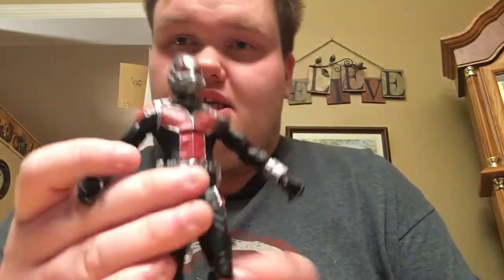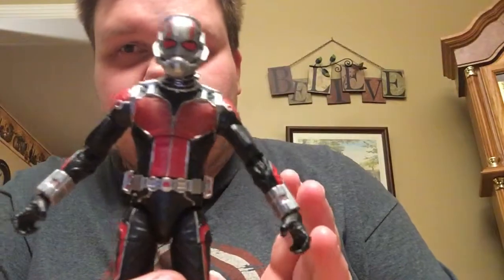So, anyways, ooh, that's nice. I haven't really had an action figure before. Like, I've had old ones, but never anything like this. So, I'm not sure what to do. Usually my action figures transform into cars, so that's it. But here's Ant-Man, and it's phenomenal. Phenomenal. I can't say it.